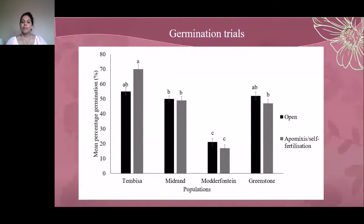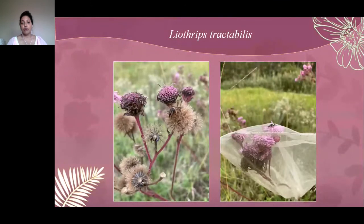The damage by the biocontrol, specifically the thrips, was characterized by deformed growth, reduced biomass, and blackened florets. Okay, so these are pustules containing spores of the rust fungus on the leaves and the stems. So the principal effect of the rust fungus is premature senescence.